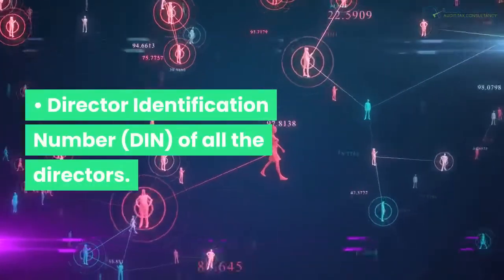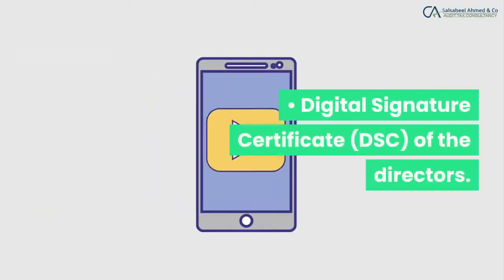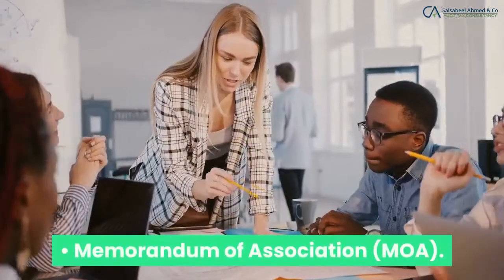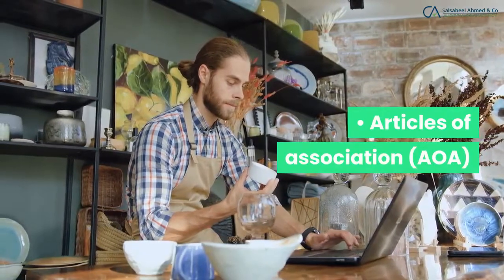Director identification number, DIN, of all the directors. Digital signature certificate, DSC, of the directors. Memorandum of Association, MOA. Articles of Association, AOA.